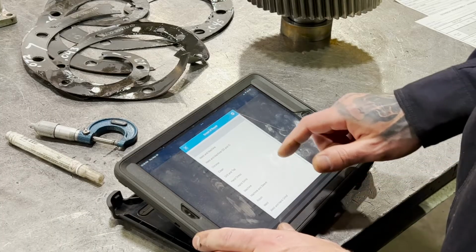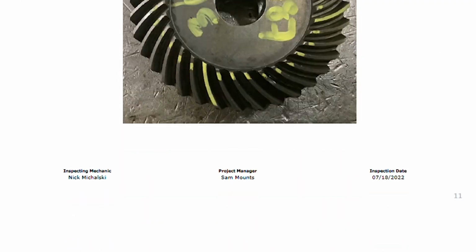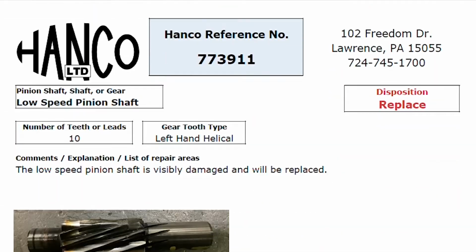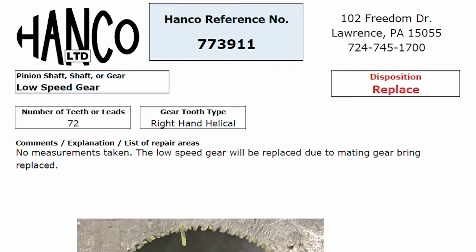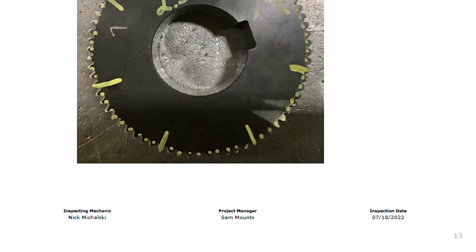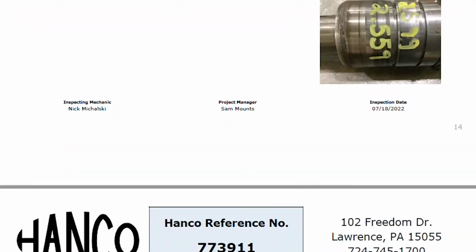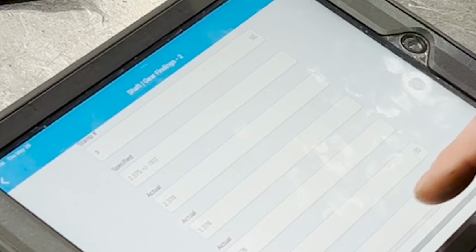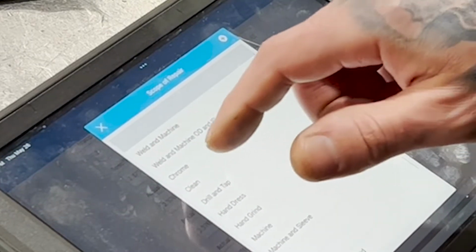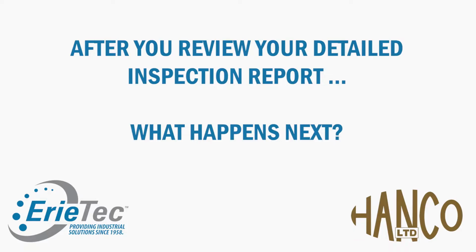Each Hanco technician is equipped with mobile tablets to capture each step of our process to provide transparency that is unparalleled in our industry. And during the documentation process, we run into a lot of challenges related to identifying parts. We don't get prints on a lot of these components. A lot of times the part numbers are rubbed off due to operation, and we need it quick and we need it fast. Hanco's custom inspection software helps us report to our customers why a gearbox failed, what failed, and how we can eliminate recurring failures.